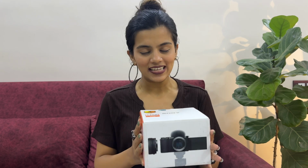Okay guys, so we are back home with my first ever camera. I can't believe that I am holding this in my hands. It's a dream come true. So I bought the Sony ZV E-10 camera. I am so excited to share with you guys how it looks and all the details about this camera. I'll also be sharing with you guys equipments that I've got along with this camera.